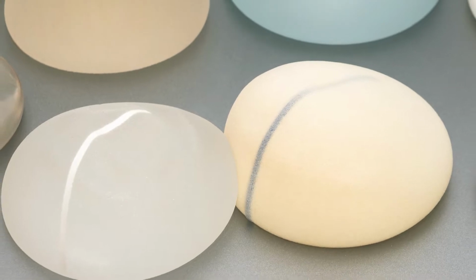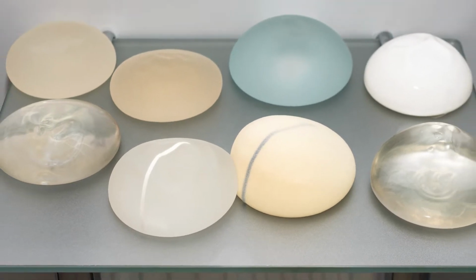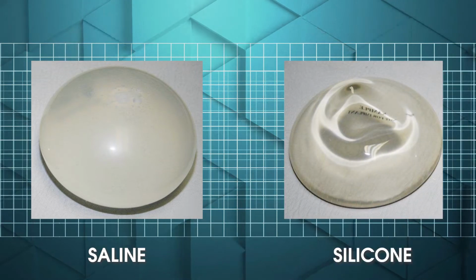So the most common question that I get on breast implants is, which one is best for me? So the interesting thing is now in the United States, we have more choices of breast implants than anywhere in the world. That didn't used to be the case, but there's a lot of implant choices out there. But here's the basics that you should know. You can think of it in terms of two main different types of implants. There's saline, which is a fluid-filled implant, and there's silicone, which is a silicone gel-filled implant.